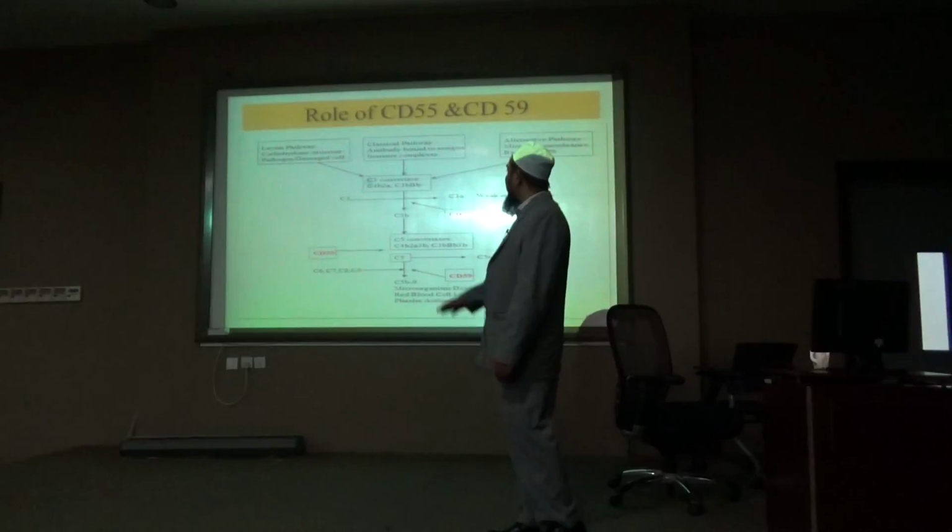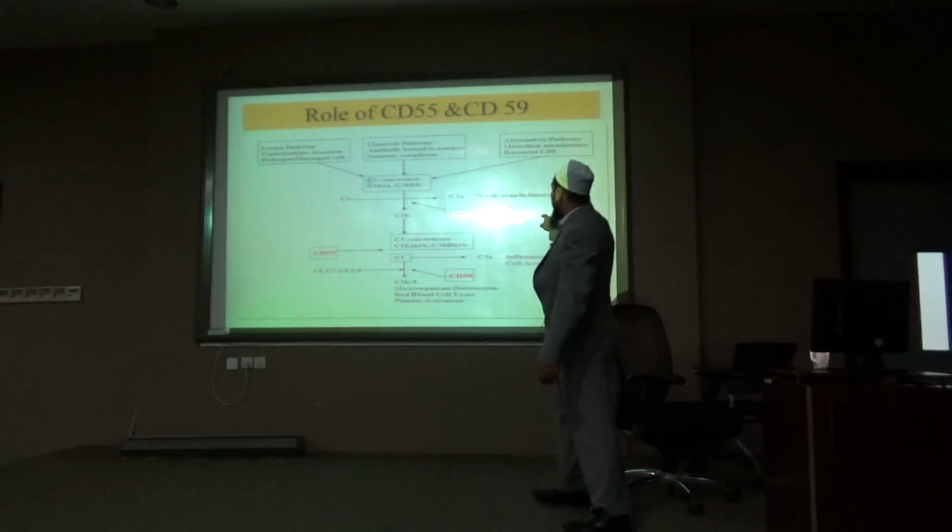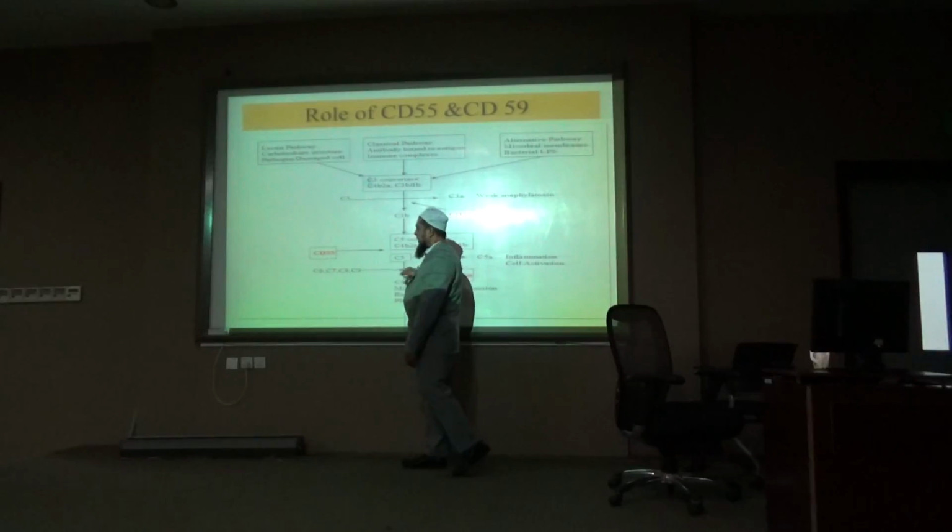The PNH hypothesis. What is the hypothesis behind the PNH? Role of the CD55 and CD59. This is CD55 and this is CD59, the MAC.